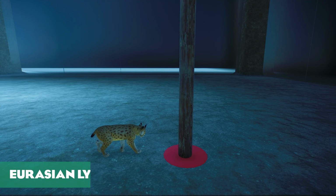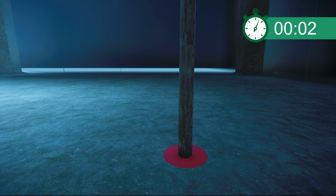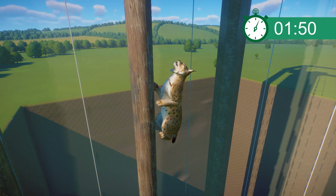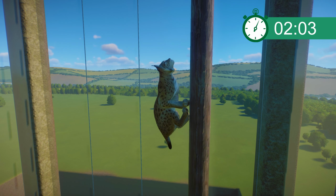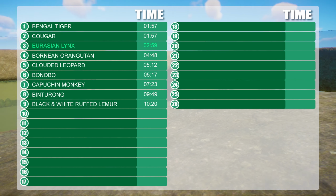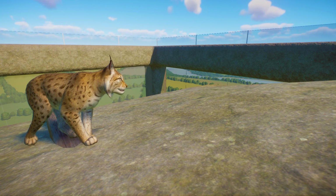Currently. Next is the smallest cat in Planet Zoo, I believe, the Eurasian lynx. Looks like they have the technique down, but their size is against them. Some good strides, and they're moving relatively quickly, but their tiny legs, I don't think they can keep up. At the finish now, and in good time, 2 minutes 59 seconds. That is a third place. Pretty impressive for such a small animal.